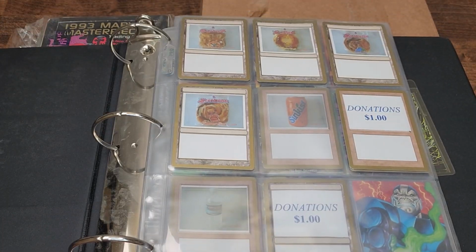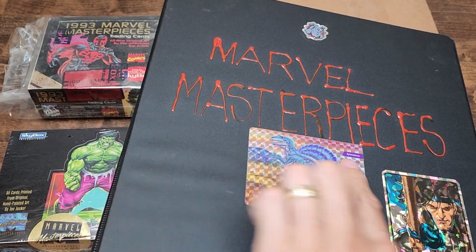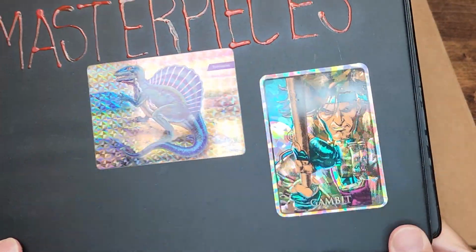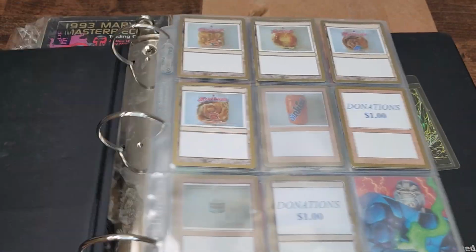This is a fun binder. This is my Marvel Masterpieces binder. It's even got the puff paint from the 90s. I remember getting this sticker from Laval's Pizza.